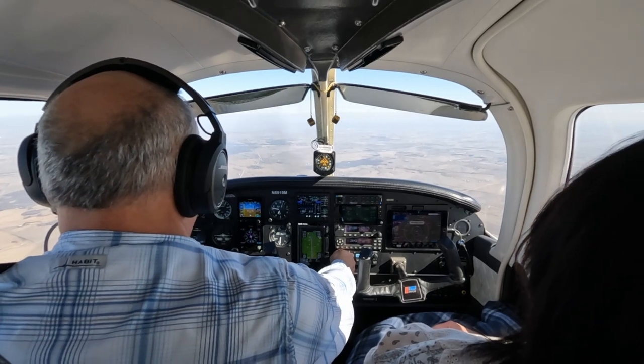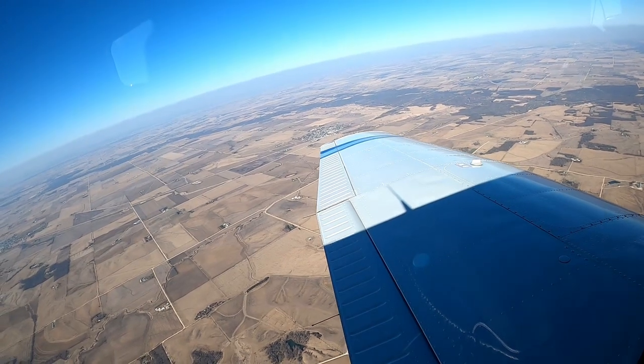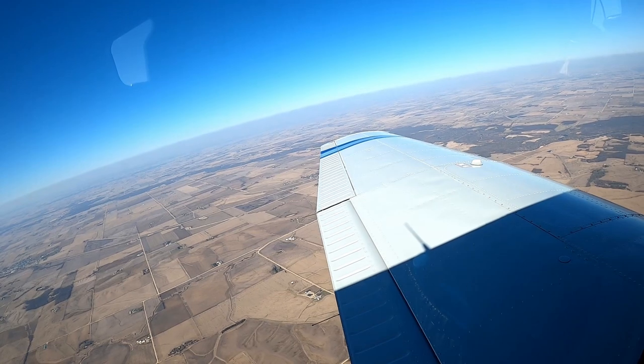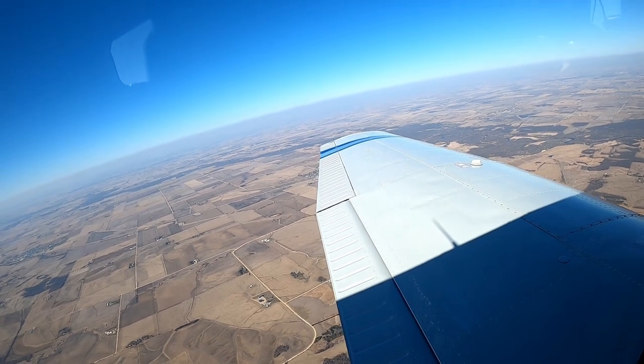I'll just kind of ease over to the left here a little bit and set us up a little better. Straight in for 2-1. That's an interesting helicopter to Illini. That's the hospital. Does that mean it's medevac? Yes. Yep.